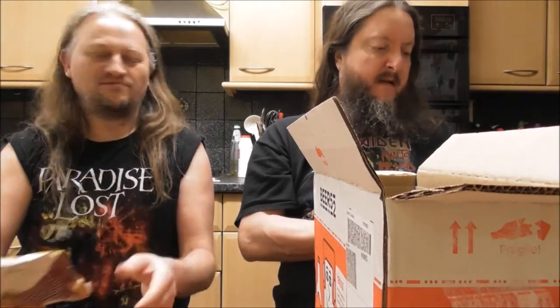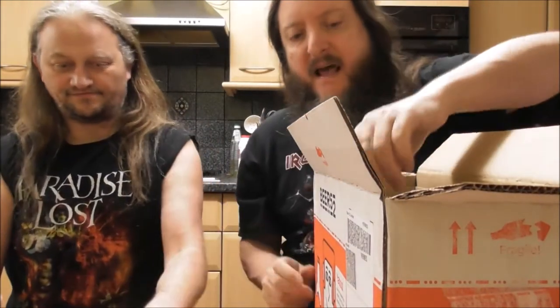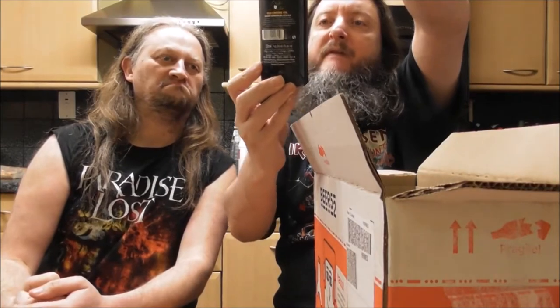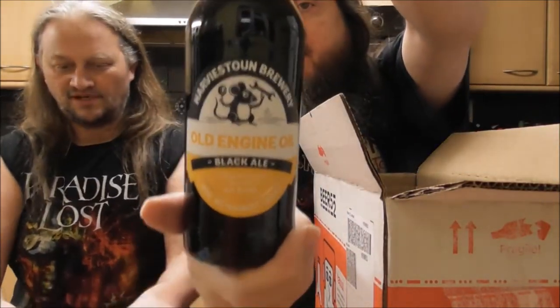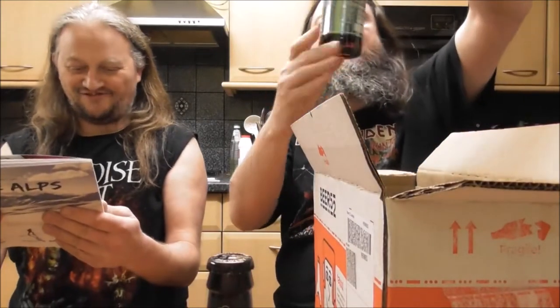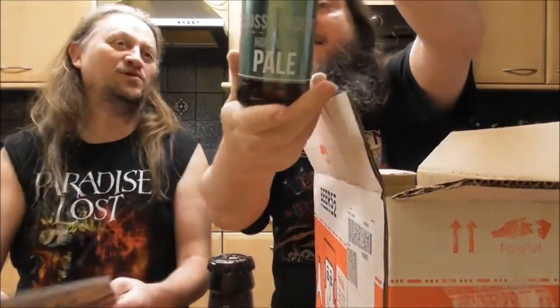Yeah, well, I haven't received any emails, we'll have a look at that. Right, yeah, I think Harviestoun, that's Old Engine Oil, black ale, crafted in Scotland, rich, bittersweet, velvet. Harviestoun Brewery. Well, the picture of Scotland on the front, so yeah, I guess it is. It's a bit of a giveaway. Taste of freedom with the best beers north of the wall.